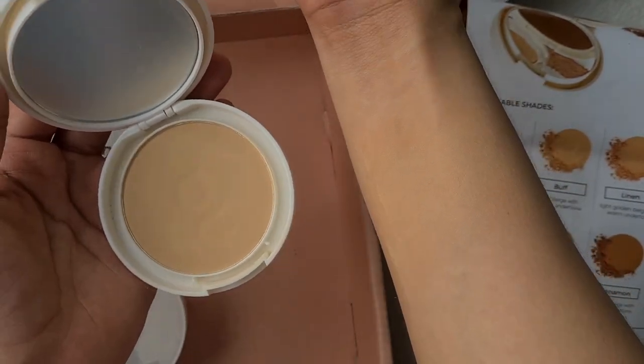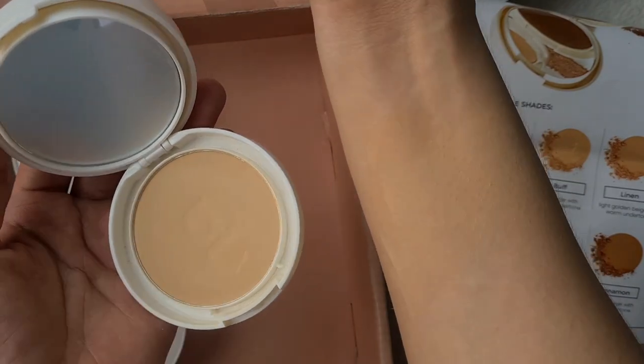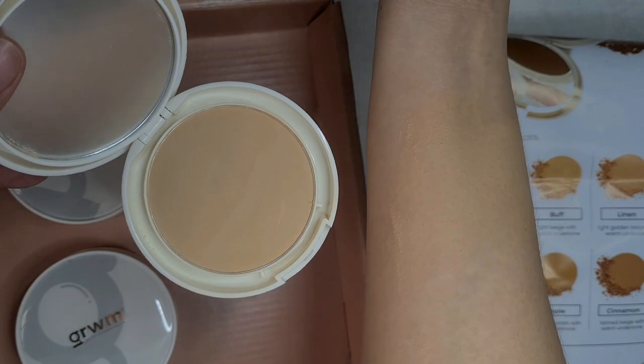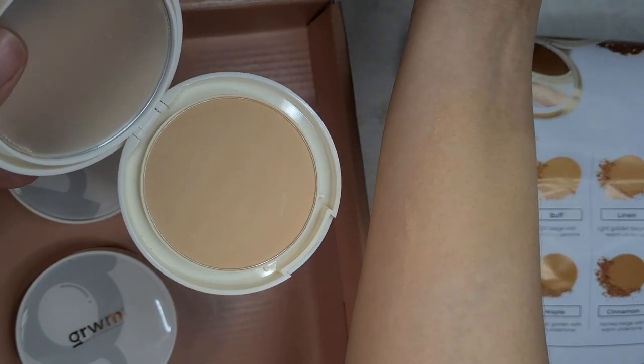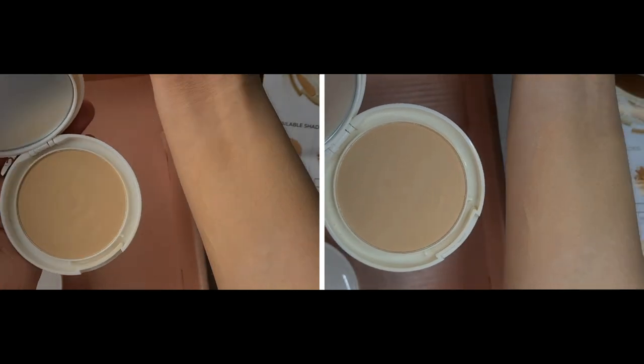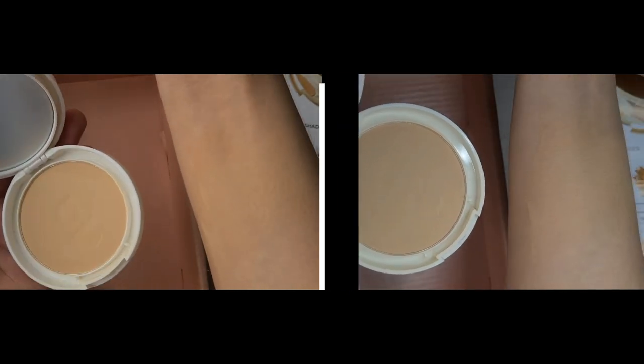So this is Biscuit in natural lighting. And then eto si Biscuit on ring light, beauty light. So those are the shades that I got. Now the question is, kamusta naman yung performance niya in action?